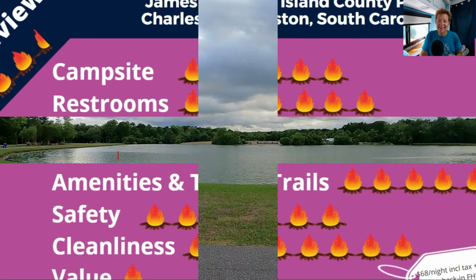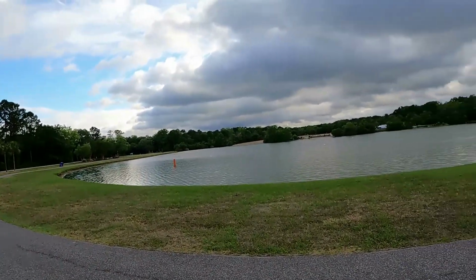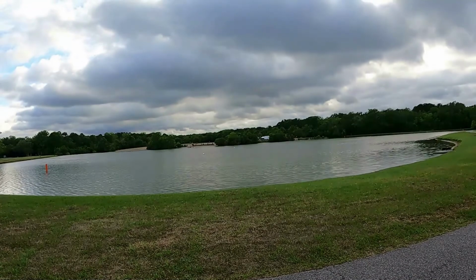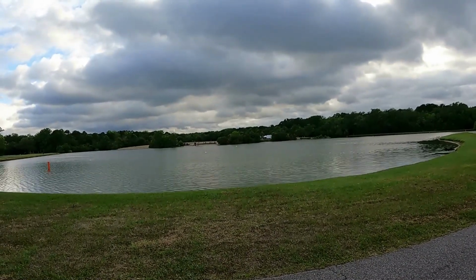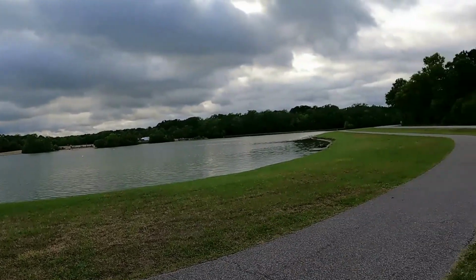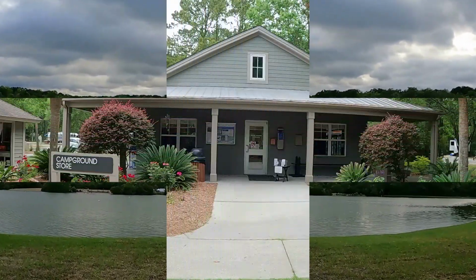All right, enjoy. When you enter the park, you're going to drive around this really lovely pond. This is where the gators are. They have dogs that play on the other side in the water, which always scares me a little bit, but this is what you'll see, this lovely pond, as you make your way toward the campground.